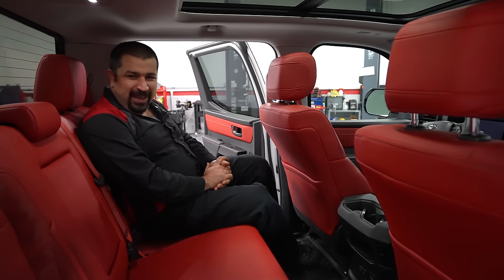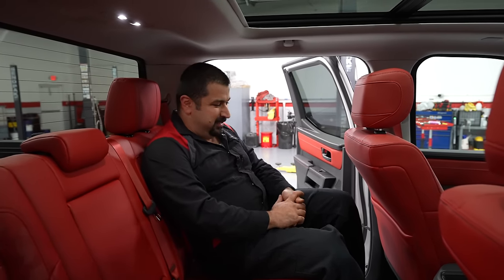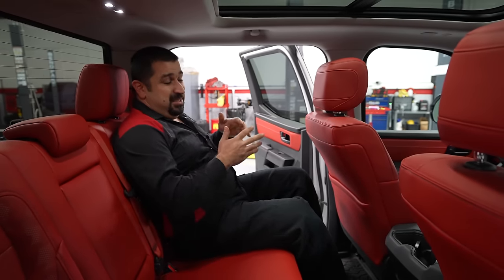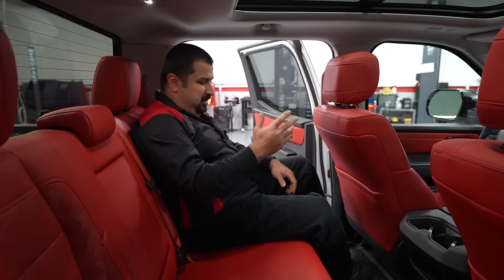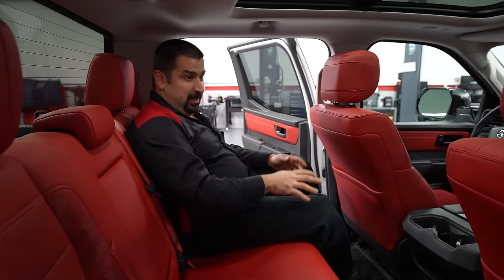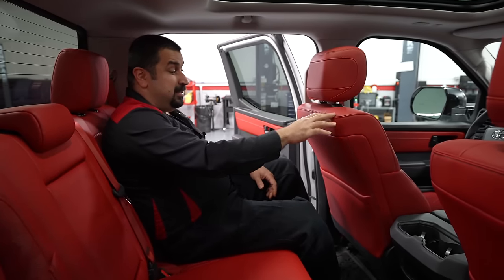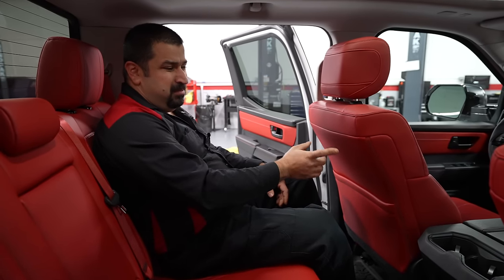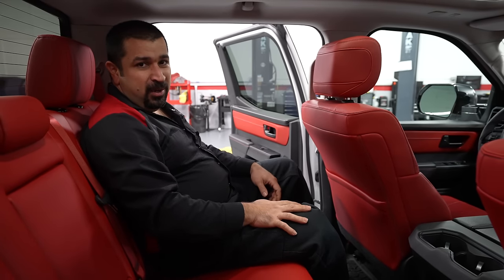And then we have the back seat of the TRD Pro, which is something that rivals a lot of luxury limousines. I mean, the space here and how comfortable the seat is, it's just epic. There's no other word for it. Epic. And there's certain things that I like about being back here. Usually in a truck like this, when it has leather seats, the very back of the seat will actually not be leather, usually plastic or some fabric material. This is a full-on leather seat all the way around.